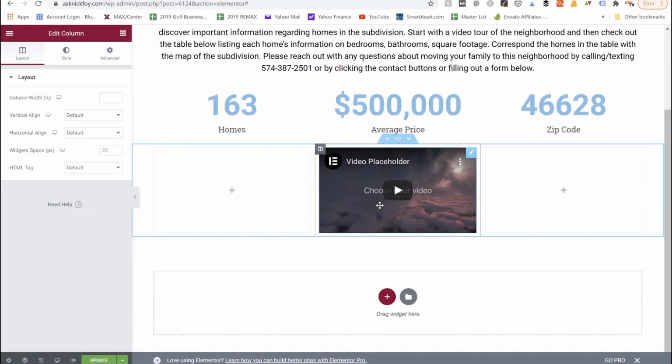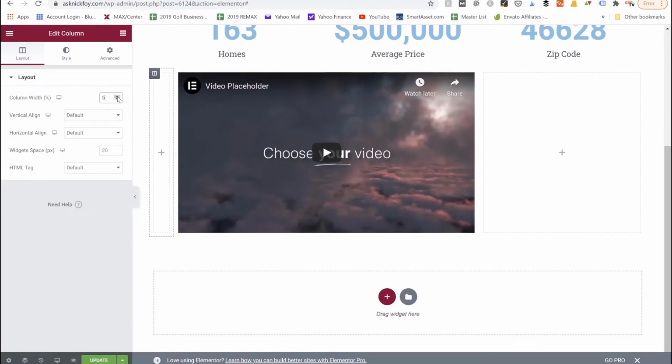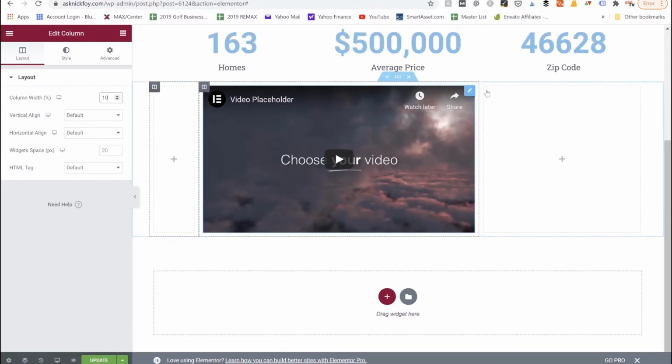Alright, so now we've got the video in between two other columns. These are like spacers, so right now it's broken up into a third, a third, a third. Now we can change the column size by just clicking on this little column symbol right here. It brings up the settings for this edit column page. So column width %, we can just click on the up arrow and it'll start it back down at 0, and we can go out from there. So I might go to 10, and then same on this side, I might start it at 10.